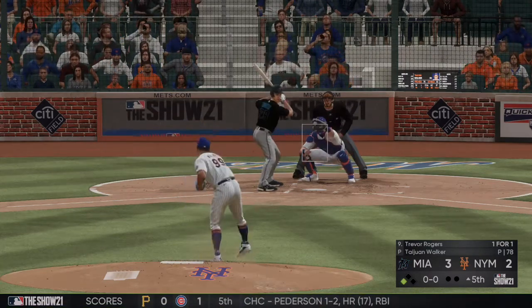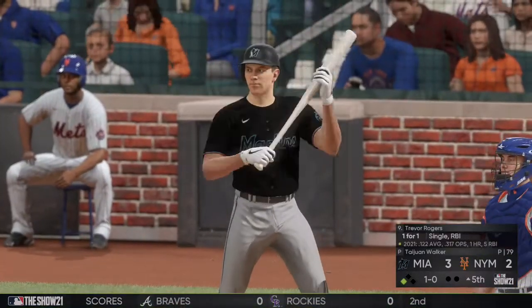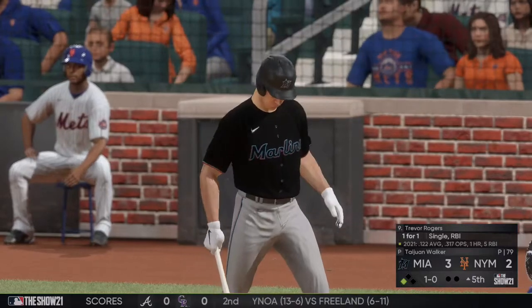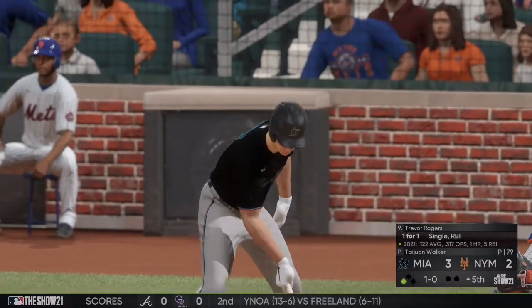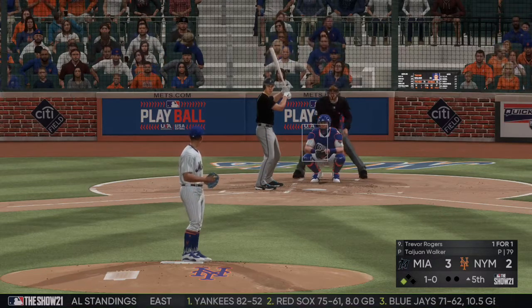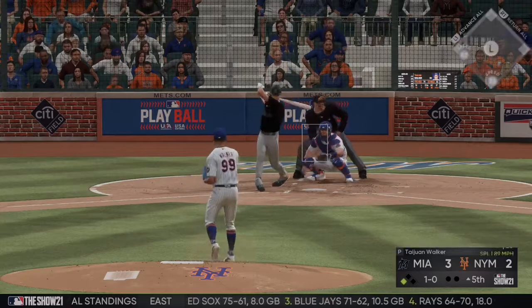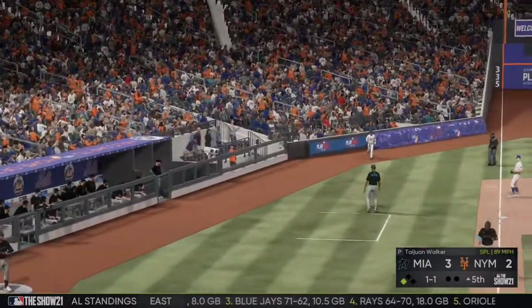Into the box, Trevor Rogers. As the first pitch here's a bit high, it's ball one. That evens it up, 1-1.